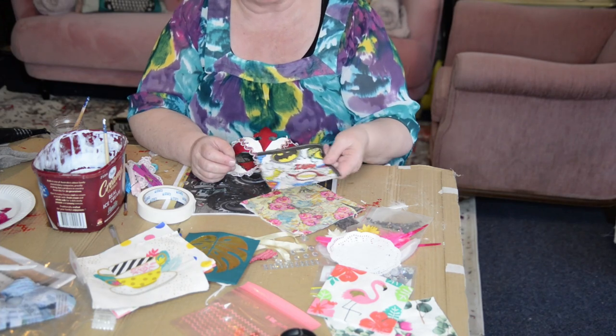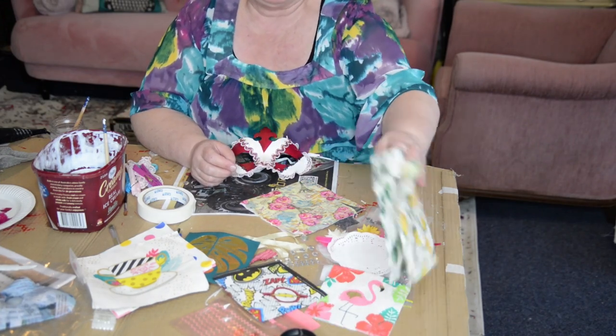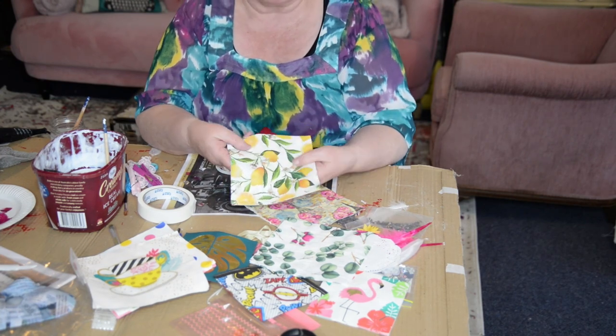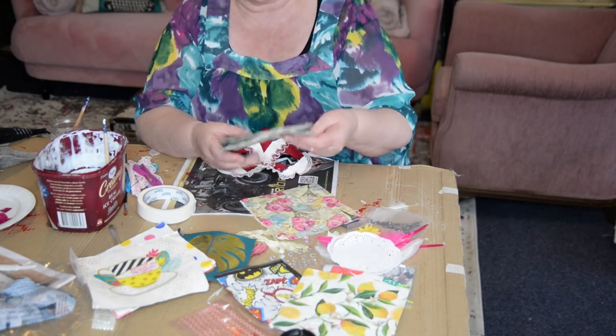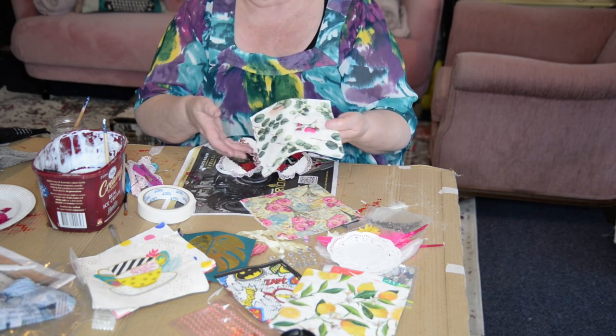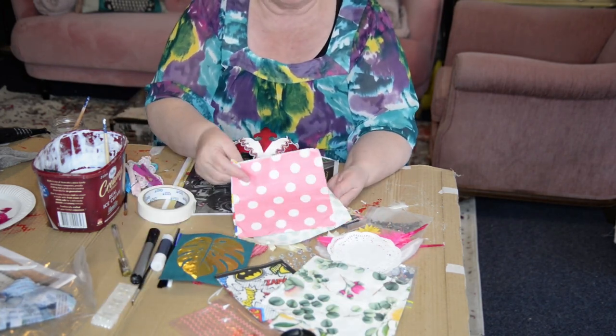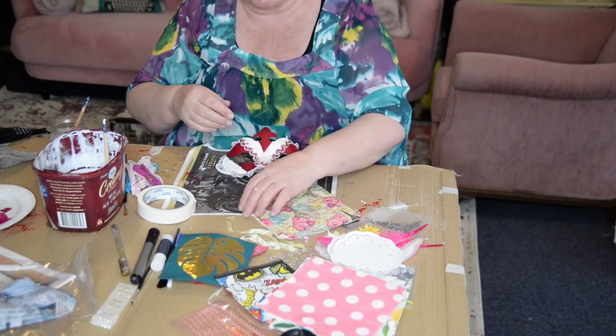Brings me right back to my childhood of watching Batman. And there's all these others, like, if you were doing a yellow one, some lemons would look absolutely gorgeous. Then we've got some buds of some sort here. I should know what they are and I can't think straight now. So you've got all these that you can use, but we're going to use this one.